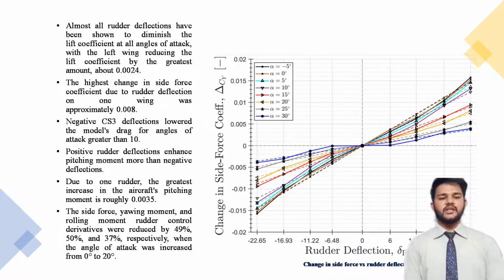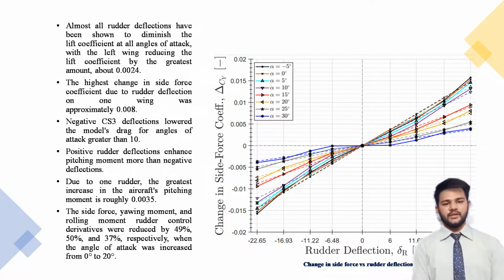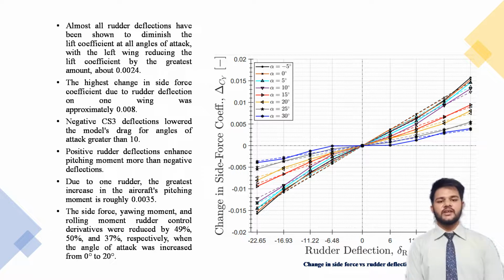Almost all rudder deflections have been shown to diminish the lift coefficient at all angles of attack, with the left wing reducing the lift coefficient by a greatest amount of about 0.0024. The highest change in side force coefficient due to rudder deflection on one wing was approximately 0.008. Positive rudder deflections enhance pitching moment more than negative deflections. Due to one rudder, the greatest increase in the aircraft's pitching moment is roughly 0.0035. The side force, yawing moment and rolling moment were reduced by 49%, 50% and 37% respectively.